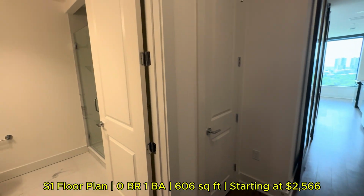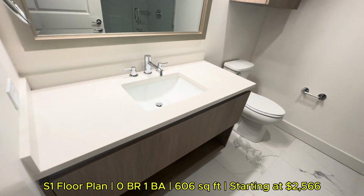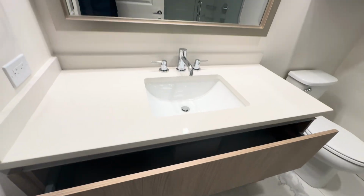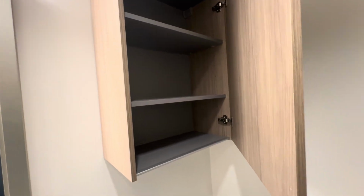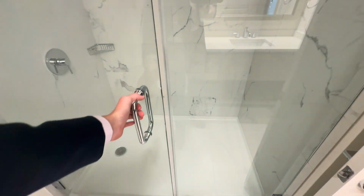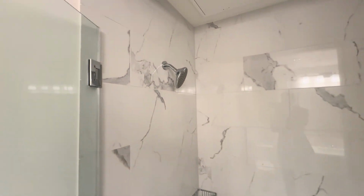Moving over to the floor plans, we're going to start with the baby here, our little S1 studio, and one call out for all of these plans. There are a few different colors when it comes to the finish out. You've got one lighter, one darker, and then one in the middle, and it all varies depending on the floor. So if you start looking at floor plans, then you're going to want to verify that the color on the floor you choose matches the aesthetic that you're aiming for.